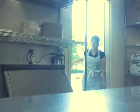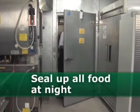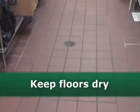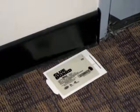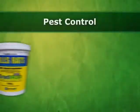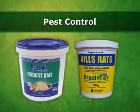Other prevention strategies include keeping all doors and windows closed unless completely screened. There should be no gap around the door greater than 1/4 inch. Seal up all food at night and clean up any food debris. Keep floors as dry as possible. Keep glue boards along the walls to monitor for any rodent or insect activity and check them regularly. Any pesticide must be applied by a licensed pest control operator.